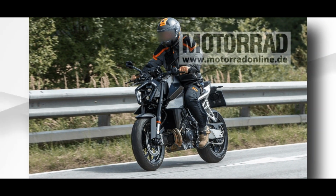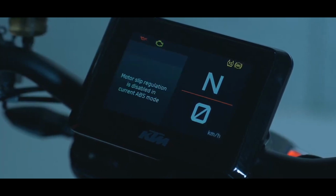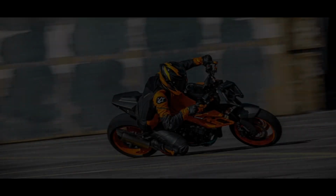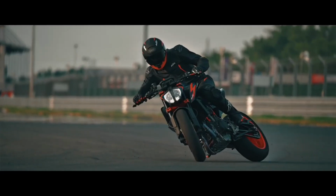The new 990 Duke comes with a 5-inch TFT display, with a new user-friendly interface, and can be connected to a smartphone for navigation, music, and calls using the optional KTM Connect feature. You'll also find a USB-C port for charging electronic devices.